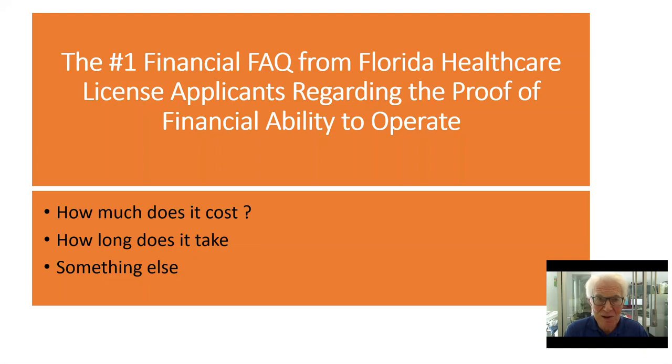And you might think, what are these questions? Is it how much does it cost, or how long does it take, or is it something else? Well, it's something else. But more importantly, you will get the answer to this question, and you will learn how to use that valuable information when completing your proof of financial ability to operate.